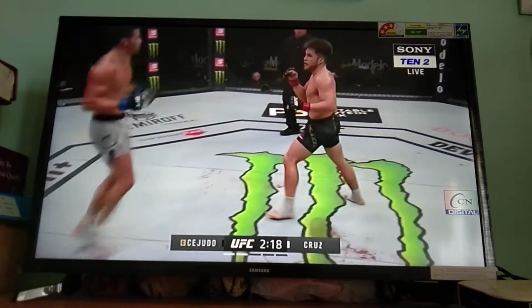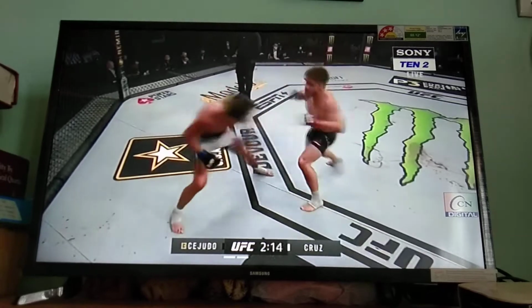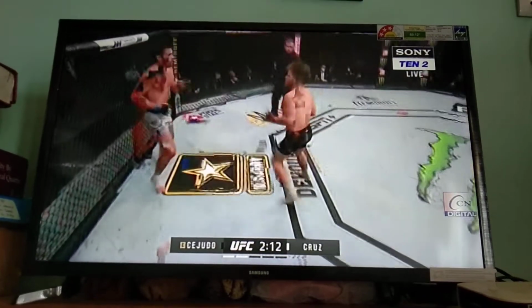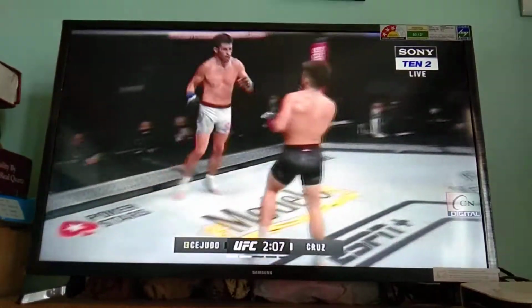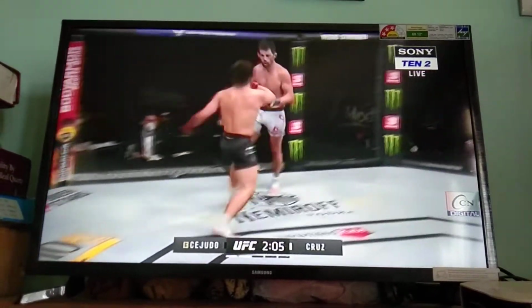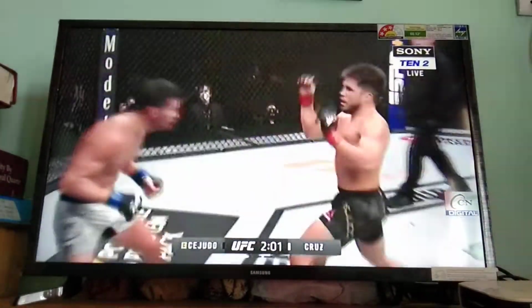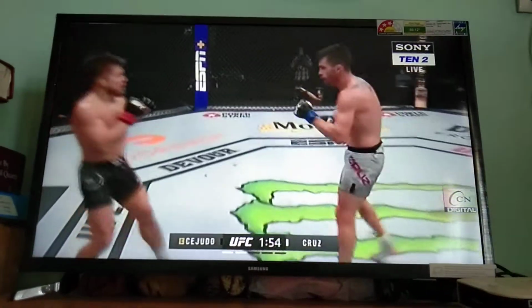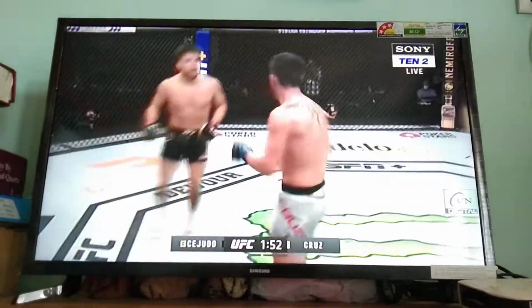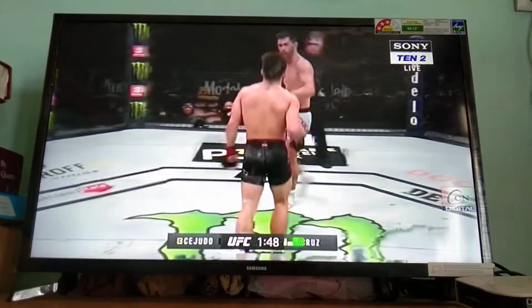Oh, nice right hand by Cruz, getting right nice through the middle. That was beautiful. Beautiful inside leg kick. Oh, nice combination by Cruz. And Eric Del Fierro and the coaches want him to follow that up, but his hands are starting to find the range now. If he can get Henry Cejudo to start getting emotional, beautiful kick there by Henry. If we get Henry to start leaving openings because he's trying to make something happen.